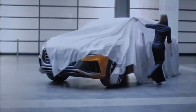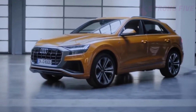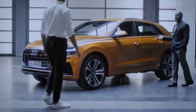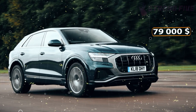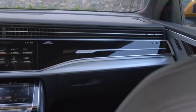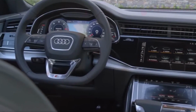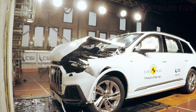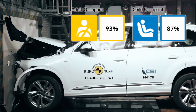But the Audi Q8 crossover is already a real high achiever. One of the few cars that, according to the Euro NCAP test results, received its 5 stars honestly and without exaggeration. The cost of such a car in its basic configuration is about $79,000. However, already for this price, the manufacturer equips a car with a full set of safety systems, including a set of airbags. Thanks to this, in a frontal impact with full overlap, the survival rate of adult passengers is 93%, and for children and adolescents, 87%.